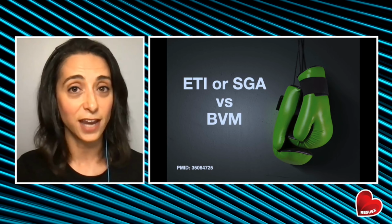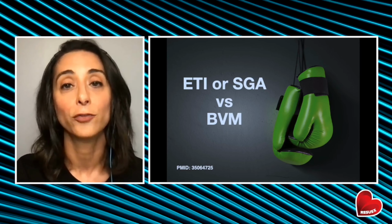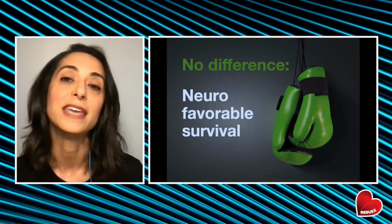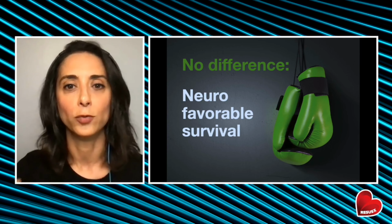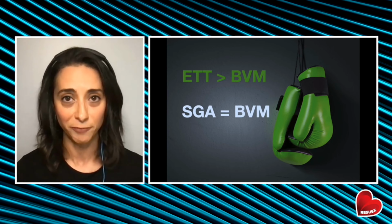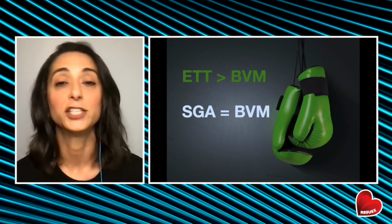Now let's take a look at advanced airway management, so endotracheal intubation or supraglottic airway versus bag valve mask. And this was a Korean study, so retrospective review, again, really big study, 9,000 adult cardiac arrest patients. These are medical cardiac arrest patients. What they found was in terms of the primary outcome of favorable neurologic outcome and survival, there was really no difference between the advanced airway management, so endotracheal tube or supraglottic airway, compared with bag valve mask. So at 30 days, it was about 9.5% for the advanced airway and then 10% for the bag valve mask. But they did a subgroup analysis comparing endotracheal tube alone versus bag valve mask and supraglottic airway alone versus bag valve mask. And they showed improved 30-day survival with good neurologic function when an endotracheal tube was placed over the bag valve mask.